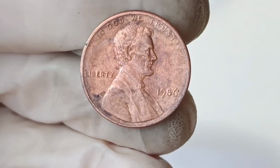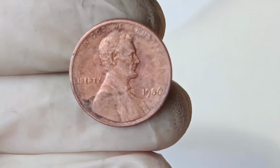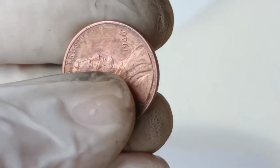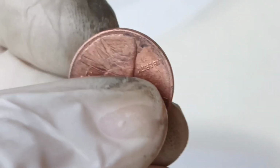If you're unsure about a coin's authenticity or value, the best thing to do is to get it professionally appraised. Numismatists and expert coin dealers can help you accurately assess the value of your penny.